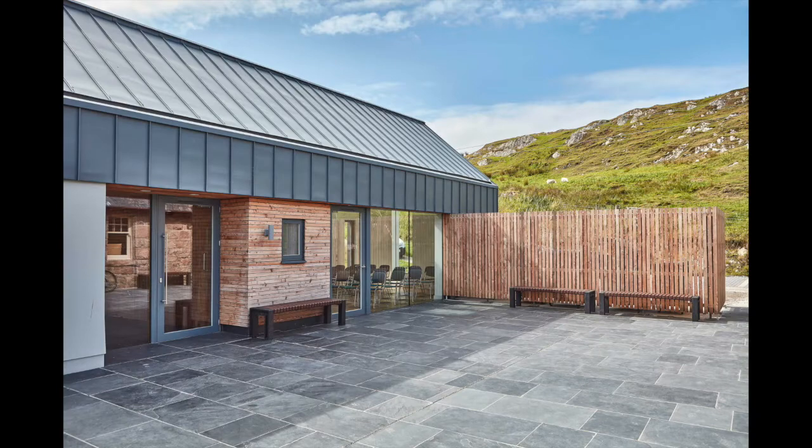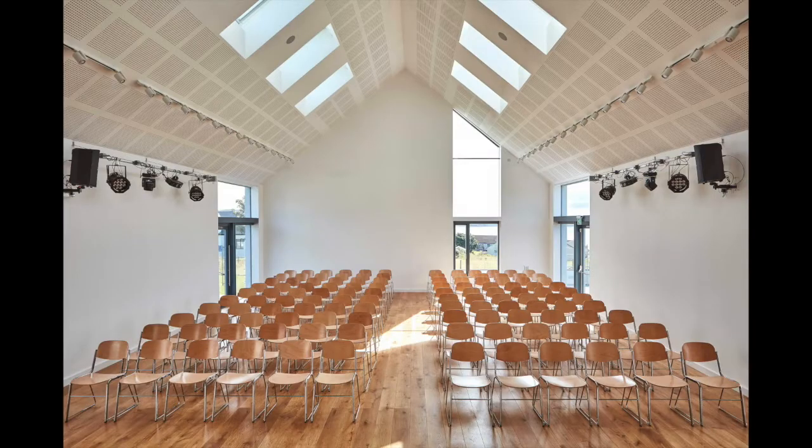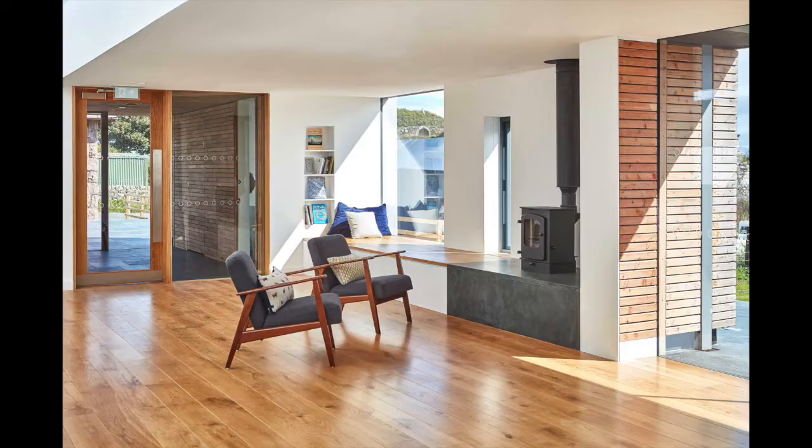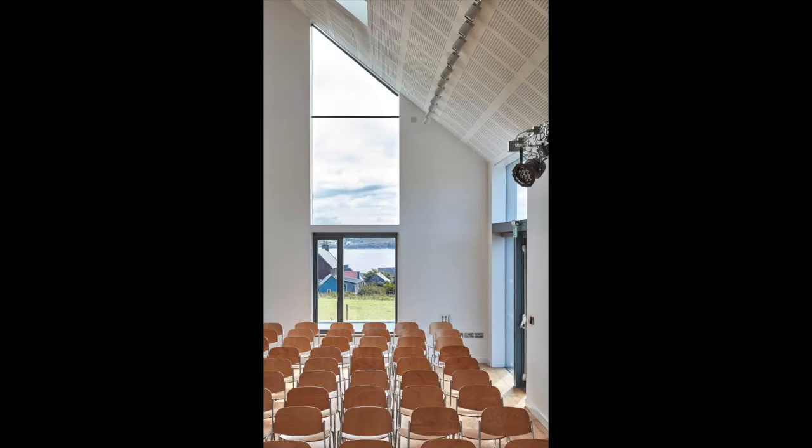We spent a lot of time working with the contractor to ensure that it had good air tightness, because the wind factor on Iona is quite extreme at times. And that sense of permeability to the building means that it has a huge amount of natural daylight that floods right through the building, and it uses an air source heat pump system, so heating is low maintenance and simple to use.